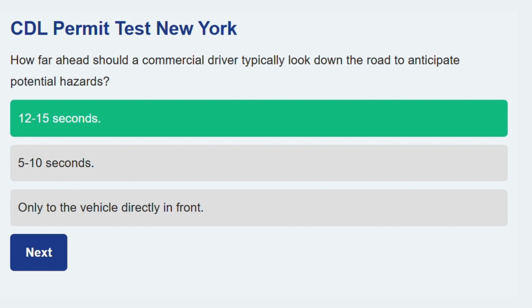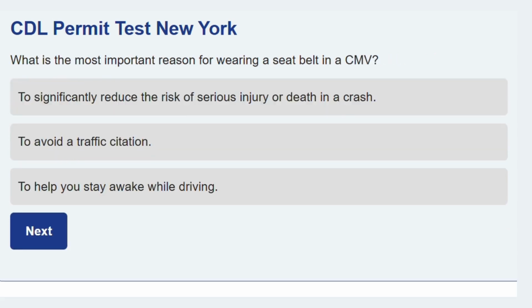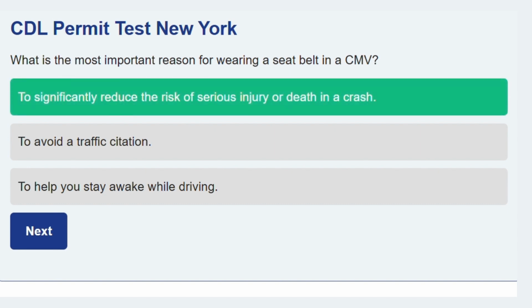On to the next question. What is the most important reason for wearing a seatbelt in a CMV? To significantly reduce the risk of serious injury or death in a crash. Seatbelts are your most vital safety device in any vehicle.